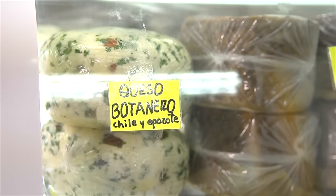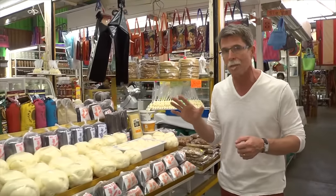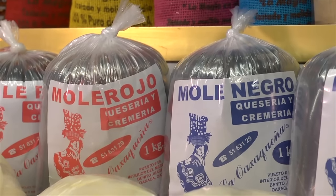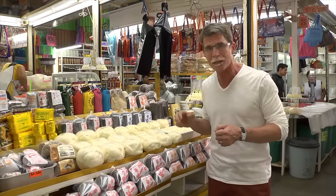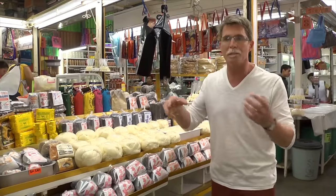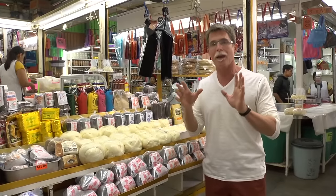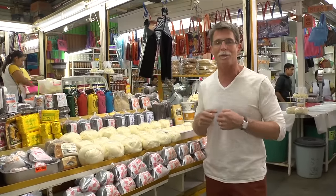Super delicious stuff. Now, around the corner here in this stall, you'll find something else that a whole lot of people love to take home, and that is the mole pastes, mole being the main dish of Oaxaca. You can pack it into your suitcase, and then when you get home, you simply dilute it with a little chicken stock, simmer it for a while, and you'll have the memory of Oaxaca come alive right in front of you.